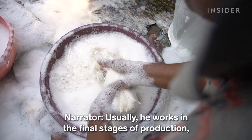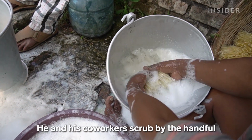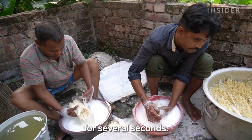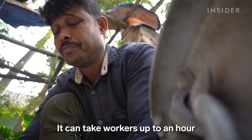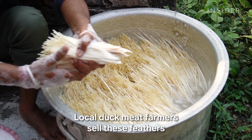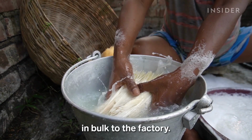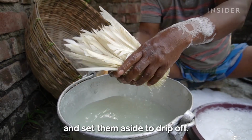Usually he works in the final stages of production, but today he's on washing duty. He and his co-workers scrub by the handful for several seconds. It can take workers up to an hour to get through a batch this size. Local duck meat farmers sell these feathers in bulk to the factory. Next, they rinse the bunches in water and set them aside to drip off.